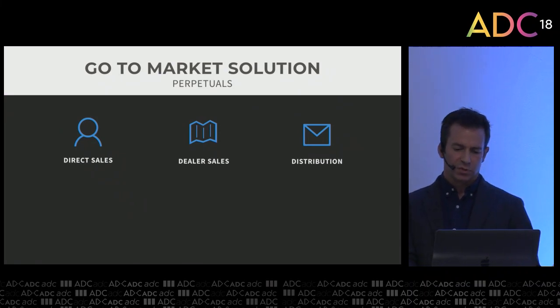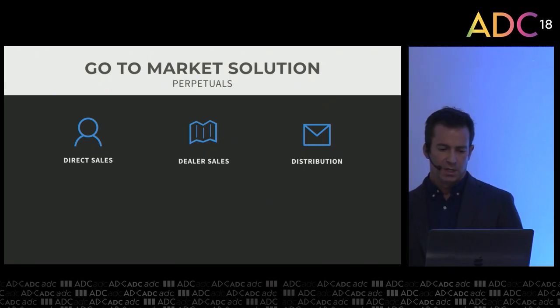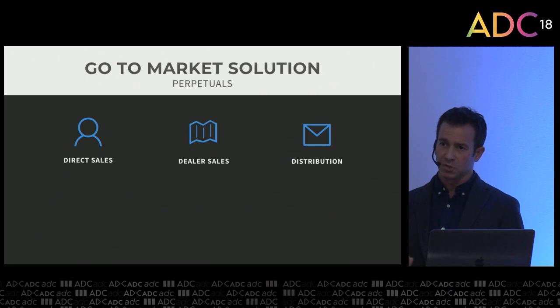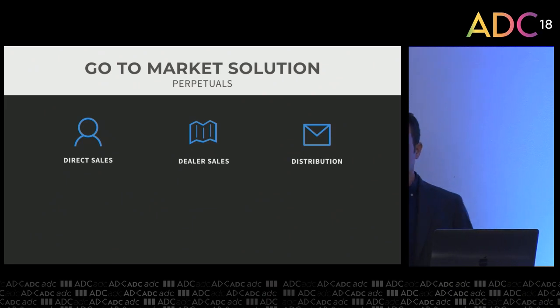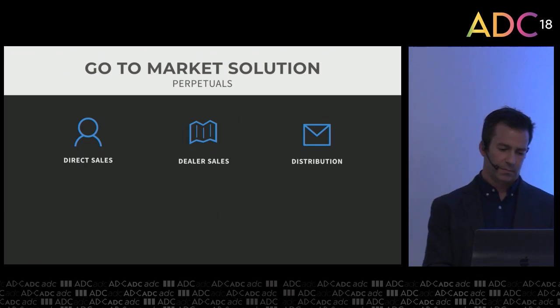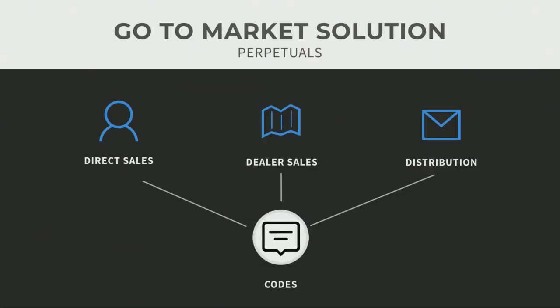And most dealers will generally be happy to sell your products if they can make money off of them, and if the activation process is easy and simple. However, for larger dealers and distribution platforms, you're going to need a robust and reliable method for delivering that software activation method. The most critical aspect of this go-to-market solution is through the use of codes.